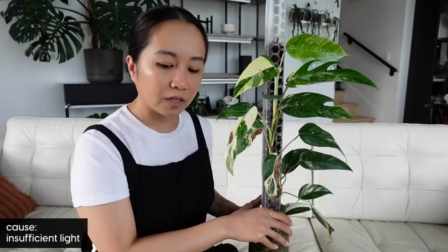I feel like some people can size these up so fast, and then there's people like me who are just constantly dealing with these tiny little dweeby leaves, but we're gonna be patient. We're gonna let her do her thing.